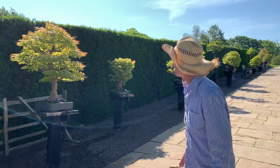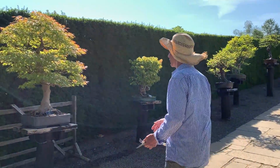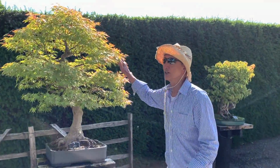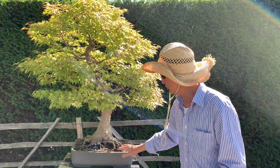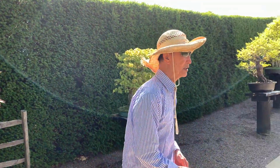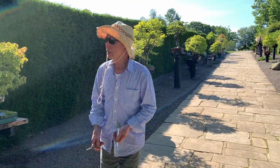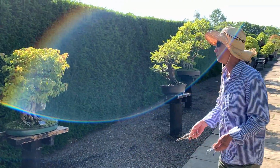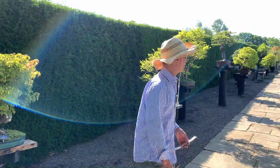And I'm very pleased to say that at a quick glance, they all look very well. These trees are looked after by Wisley, meaning they do the watering. They water it twice a day, and we've had very high temperatures. So they've done a good job, but I don't think they've done much trimming. So I'm here mainly to do trimming. Some of the shapes have gone a bit awry.